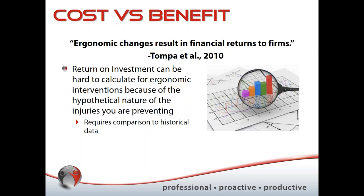Ultimately, the cost versus benefit, the reason it's so hard to calculate for ergonomic interventions, you probably just saw some of those things, right? The hypothetical nature of the injuries you're preventing is one of the biggest issues. We can look at historical data. We have to look at historical data in order to get that. That's what our previous client did, right? They looked at historical data and said, okay, we've consistently reduced our injuries by approximately 20 per year since we introduced this ergonomic intervention. They could then take that data, figure out what that actually saves them annually, approximately, and then look at what they're spending annually moving forward on this intervention and do some quick calculations, right?